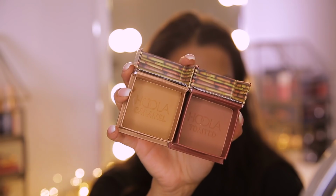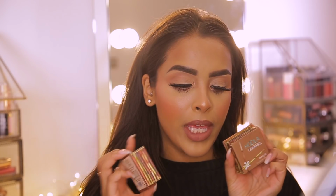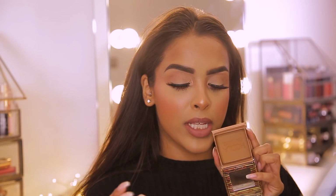Like, you just need it. The Hoola I love, but Hoola for me is more of a contouring shade just because it's a little bit cooler. So I was so happy when they came out with the shade extensions. If you want a dupe for like the MAC Give Me Sun, or you want something in that region and you want something different, then the Hoola Caramel is beautiful.